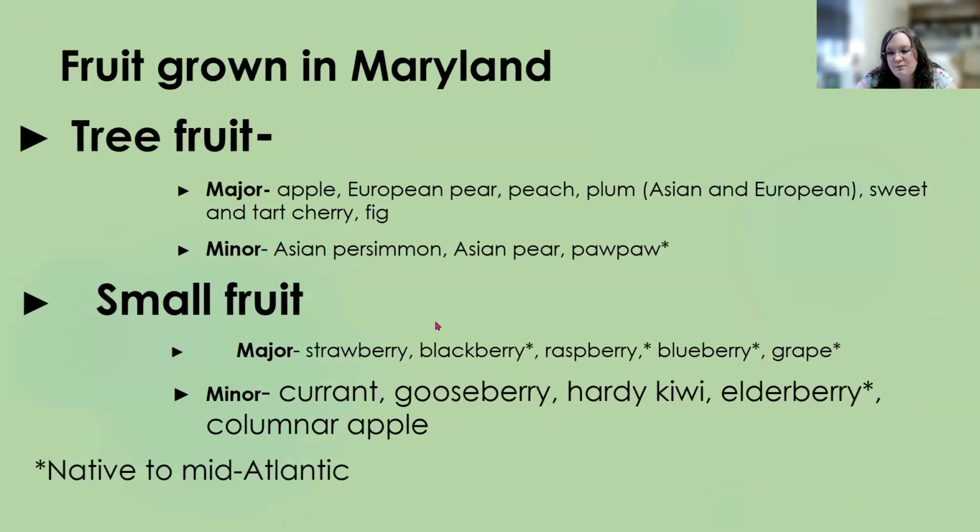And then there's a lot of opportunities for tree fruit and small fruit. Tree fruit tends to be a little bit harder to get established. It tends to require a lot more resources as far as pruning and spray schedules to get beautiful tree fruit that you're used to getting in stores. So apples, peaches, pears, plums, cherries, and figs.